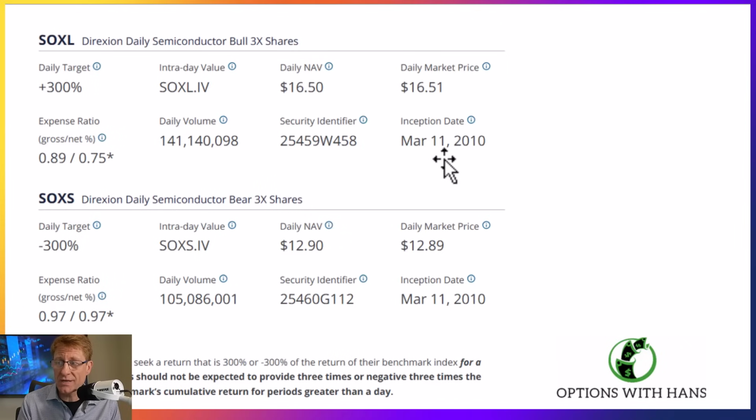It's been around since 2010, which is kind of interesting, considering semiconductors have, of course, been around for a long time. It's just gotten really, really hot. So cool that they've been around for 15 years. That's good, and you'll see why that history has led to really good daily volumes. So it says right here on their website, seek a return that is 300% for the bull for a single day.